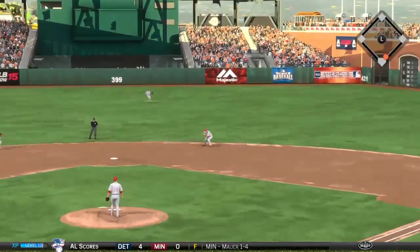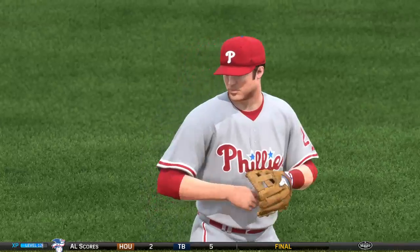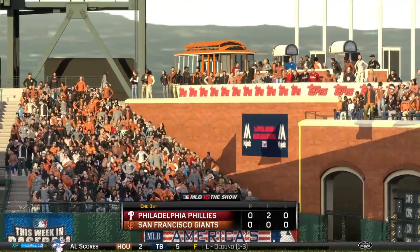Swing, hard hit ball to second. There to get it is Utley. Throw on to the first baseman, Howard, and with that, the side is retired. Giants are down 1-2-3. We've played an inning. No score.